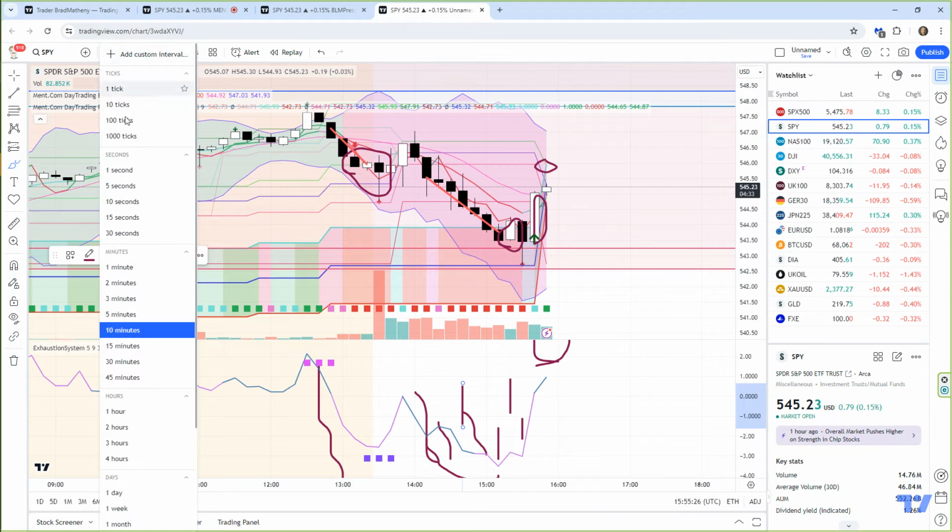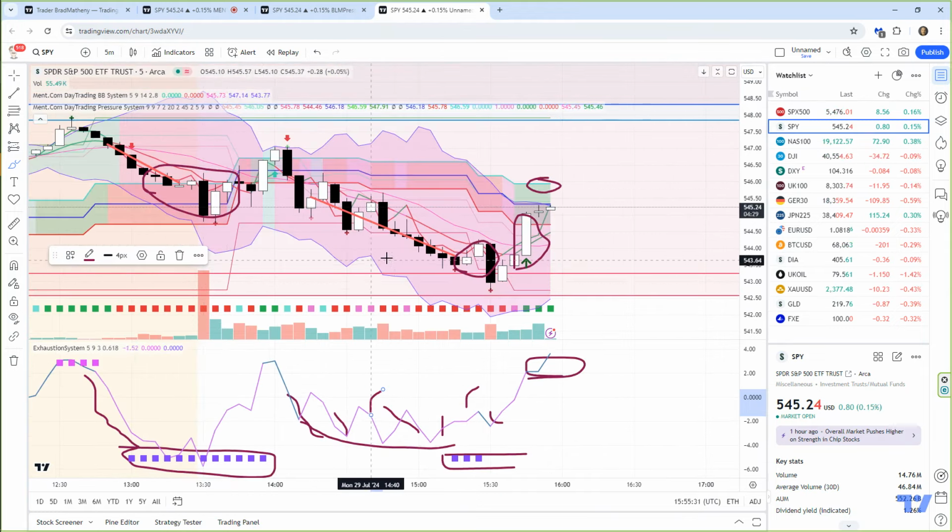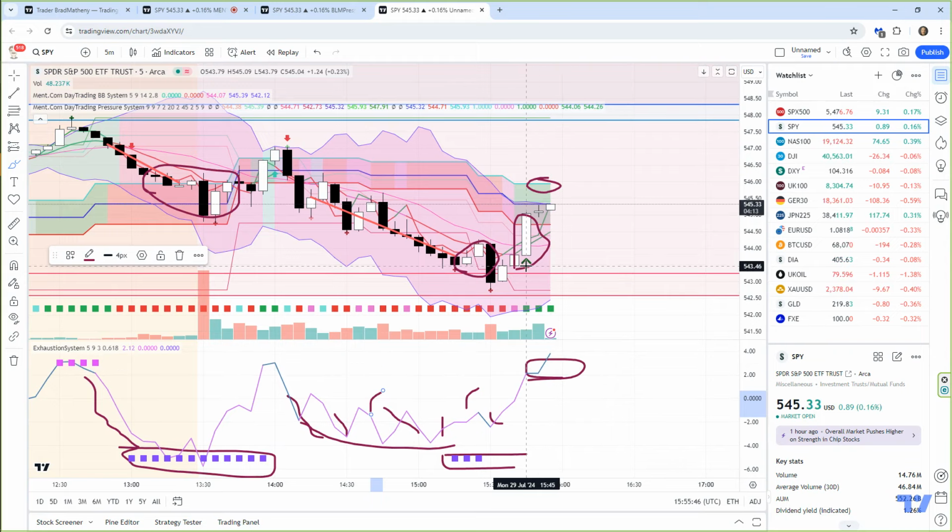Let's go back to our 5-minute. And we're still waiting to see if we get up into the upper range here, the upper ultimate 382, and waiting to see if we have any type of exhaustion pattern, which we don't yet. But you can see that we are still counter trend, the Bollinger Band system is still red. That means we're in a downward trend on the Bollinger Band system, about ready to turn green, it looks like, if we get a little upward momentum here.